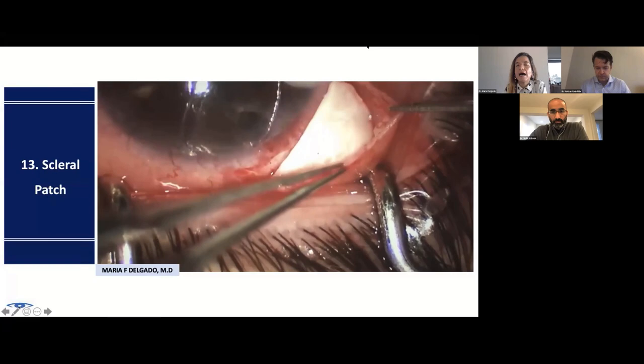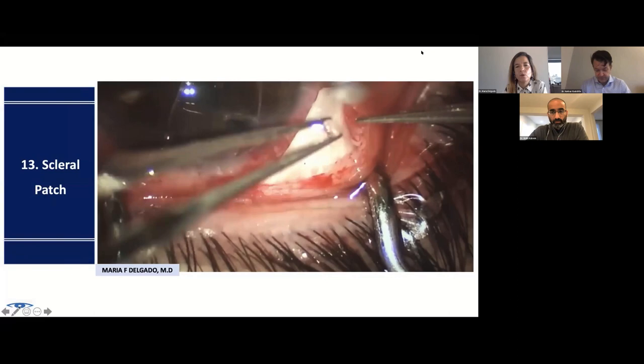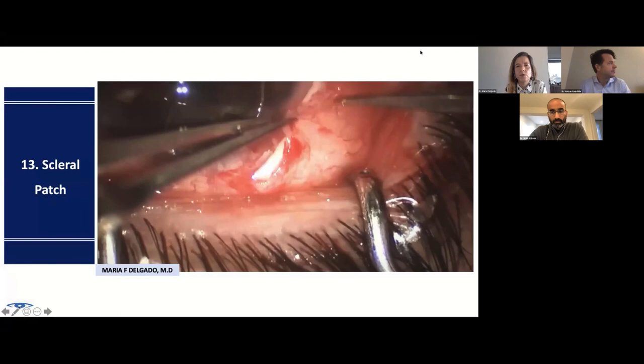And I really like to cover the tube in many cases, especially cases where the patient has multiple surgeries, cases where probably the sclera was too thin, probably myopic eyes, which, by the way, have very thin scleras.